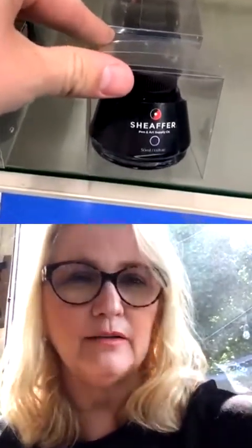Okay. What we're doing is we are bringing back a new ink bottle. That was a Sheaffer bottle, and they called it a bird's nest. It's a vintage Sheaffer ink bottle that was designed to hold ink in a small nested portion of the bottle.